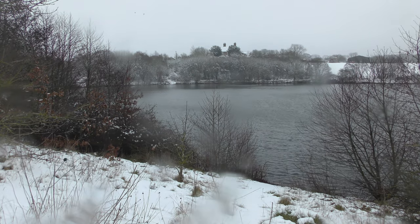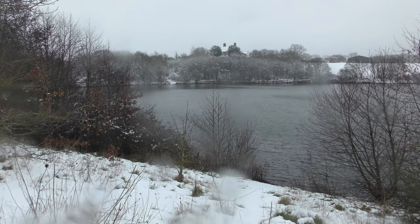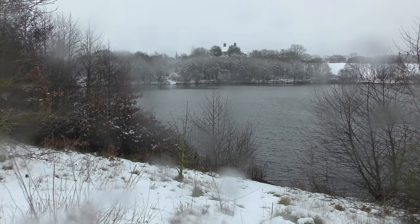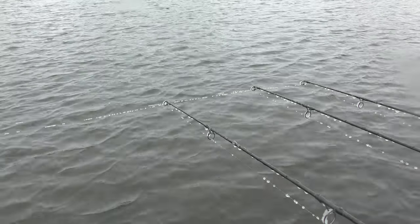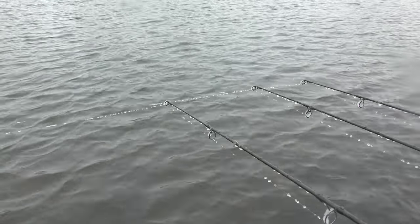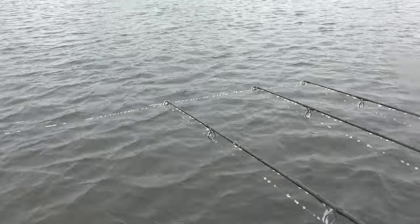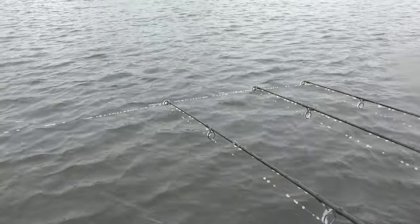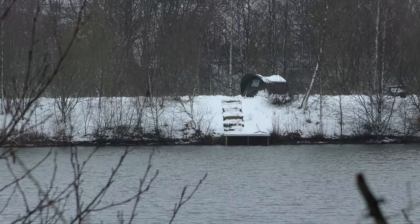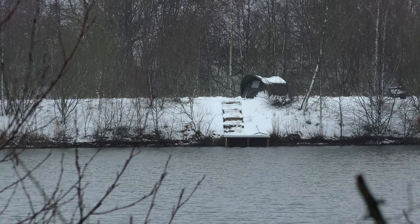What you've got there is a little step, a little bit of a ledge, where it goes from about 28 foot down to 30 foot. That's where I had all my bites from, exactly the same spot. So that's what I've done today, is put all three of my rods at exactly the same distance out and the same depth. You can see just by looking at the lines that they're entering the water at roughly the same spot, so I know they're pretty much in the same sort of area.